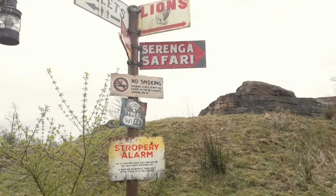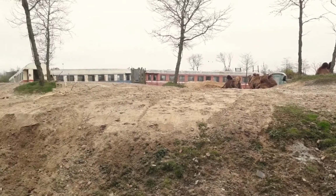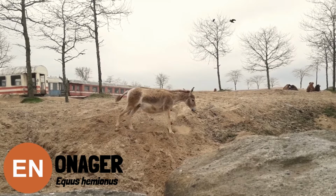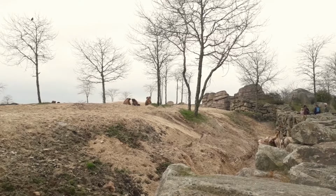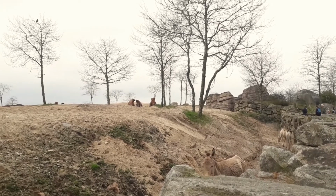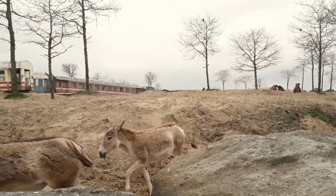If you would have followed the main path, you would have come across an Asian desert habitat home to Bactrian camels and onagers, also known as the Asiatic wild ass. Like all wild equine species, the onagers are threatened. Not only poachers are a threat, but also the competition with humans and their cattle for food and water sources in their dry habitat are very damaging to this species.